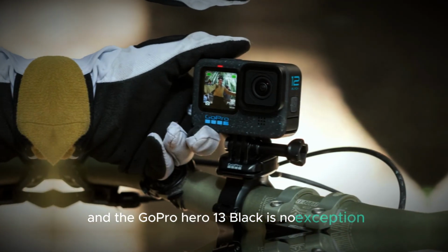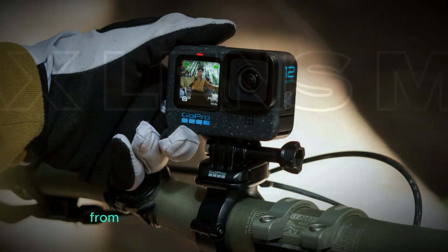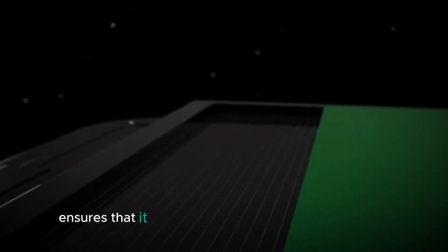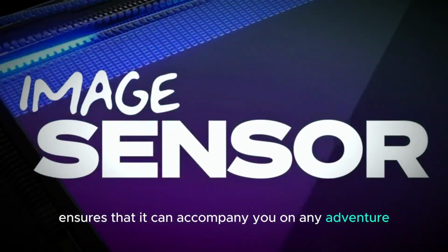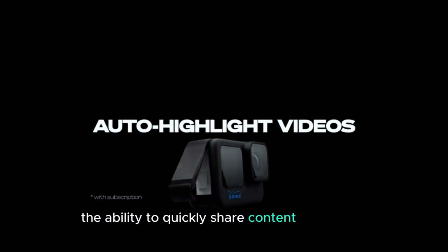Durability. Action cameras are designed to withstand the rigors of extreme environments, and the GoPro Hero 13 Black is no exception. This camera features a rugged, waterproof design that can handle everything from heavy rain to deep dives in the ocean. Its durability ensures that it can accompany you on any adventure, no matter how challenging the conditions.